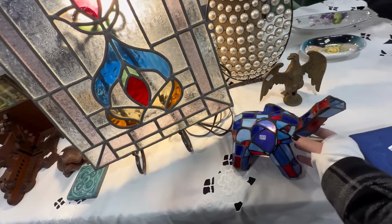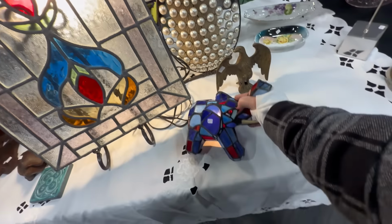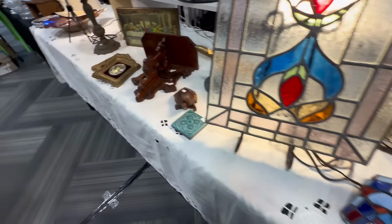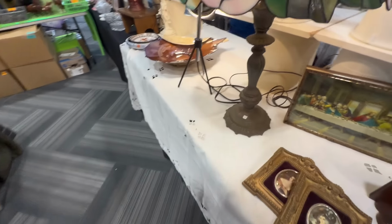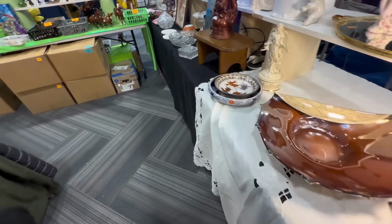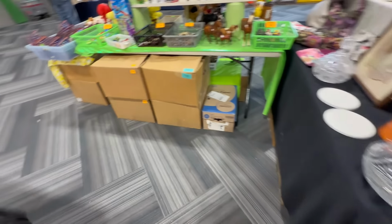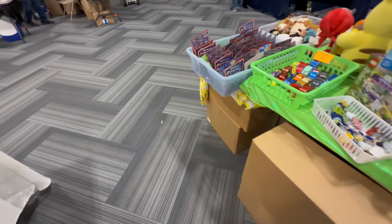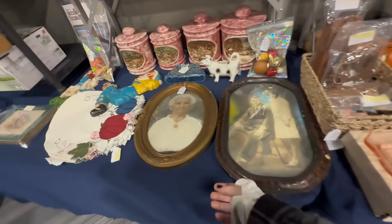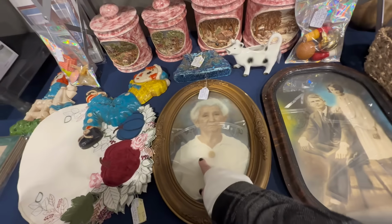Now that is, well, the tusks. It's cool though, but I don't know. Tusks always make me nervous. It's a great Last Supper. Is that crazy? Look at that.